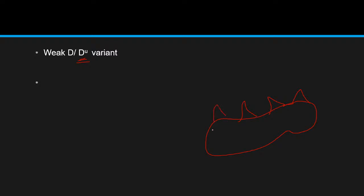Your normal person with those triangles, those are your D antigens. Okay, so you're a normal person. That's basically what your cells look like. It has a lot of RH antigens, or specifically D antigens. Now, a person who is weak D will have smaller numbers. Okay? Similar to your A2 groups. You inherited something that results in decreased expression on your cells, like your A2.